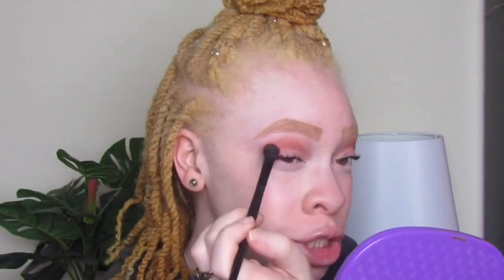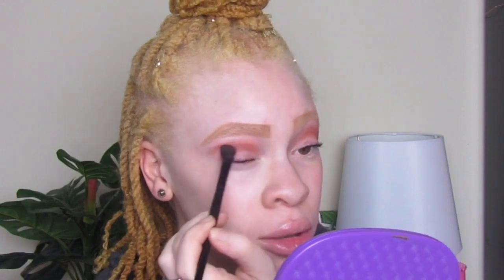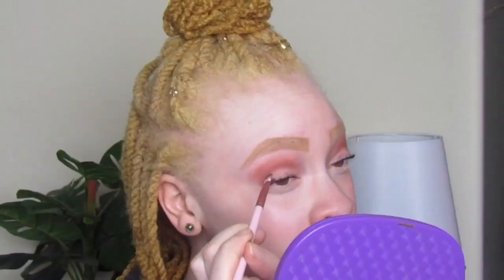So something like this. This is like a burnt orangey kind of color. It's really pretty. But I'm going to go in with this brown color and it's called Frank. And I'm going to put this into my crease just to darken it. Change of plans. Frank isn't dark enough, so I'm going to go in with the color Actually.